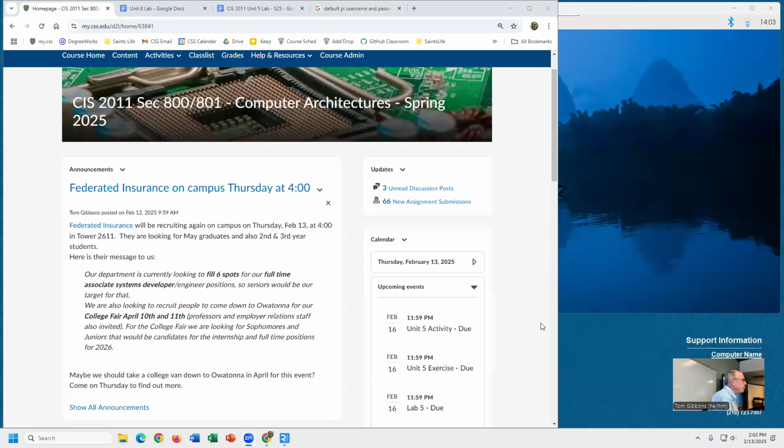Okay, so we'll be doing the lab today. This is one of the more complicated labs, I would say, as far as the wiring and stuff goes. So we'll work through it.